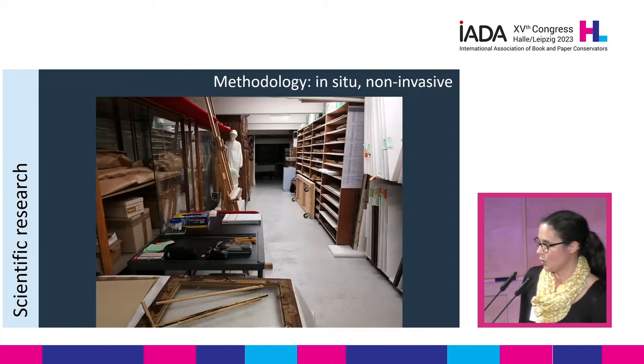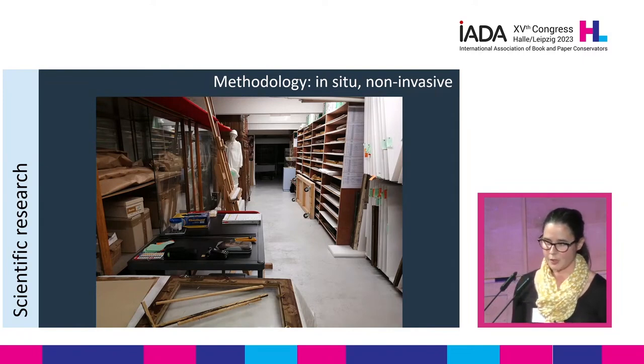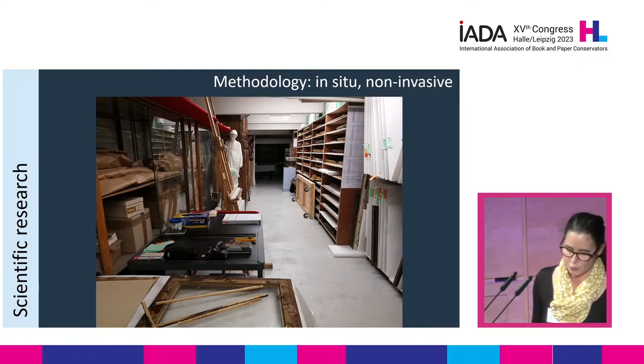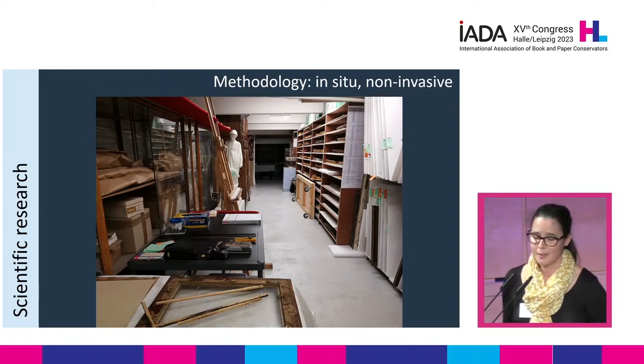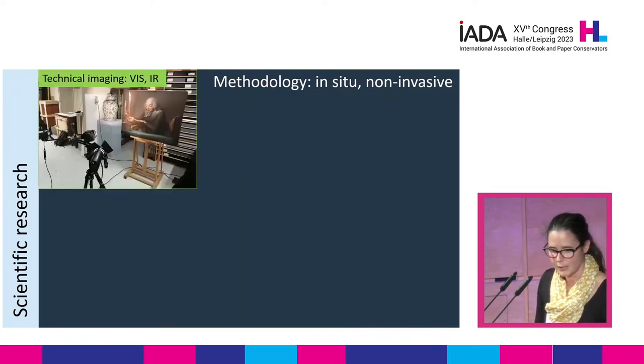This was the location of our analysis. So we are far away from the lab, we are far away from ideal conditions, but this is what we have to work with. And that's why I always like to refer to MacGyver in that case. For me, he's a great help and mentor to try to find out what to do in this space to still make scientifically proven information. So this is how it looked.